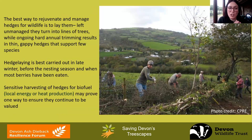So the best way to rejuvenate and manage hedges for wildlife is to eventually look to lay them. If they're left unmanaged, they will eventually turn into a line of trees. And as I said before, they'll create quite gappy hedges that will support less species. But laying or coppicing, if that's the better option, does keep their life cycle turning and helps to rejuvenate that growth.